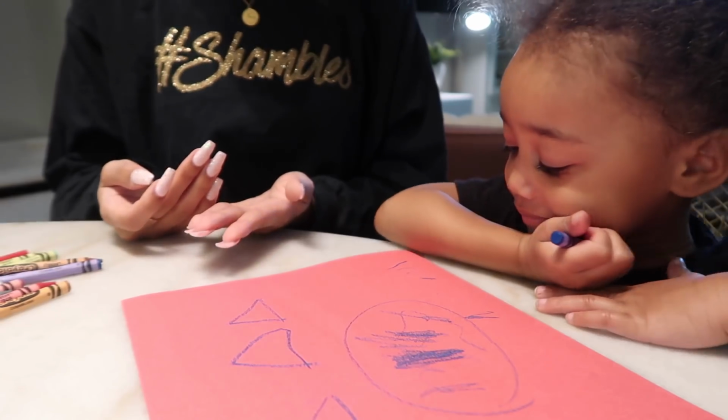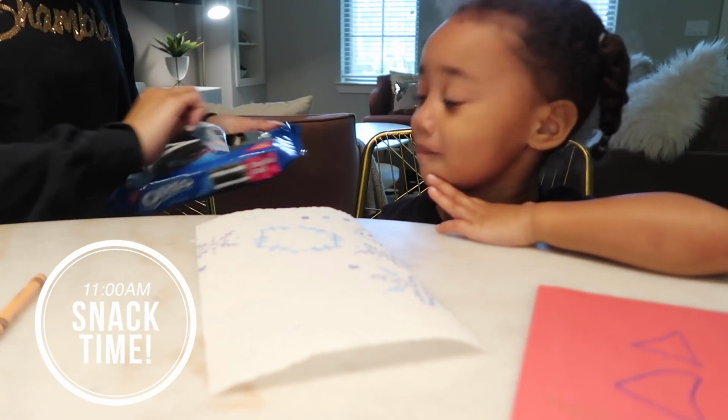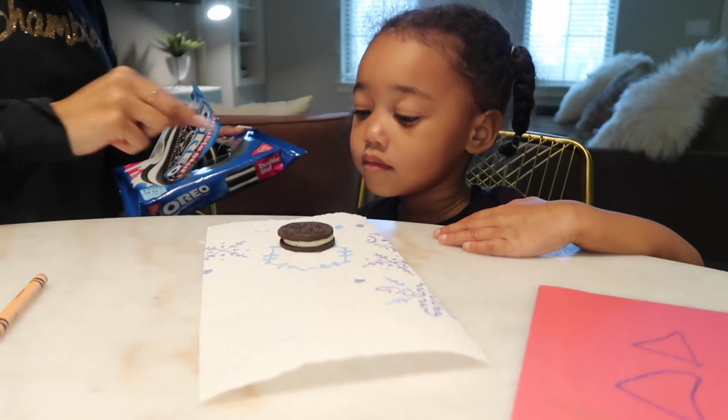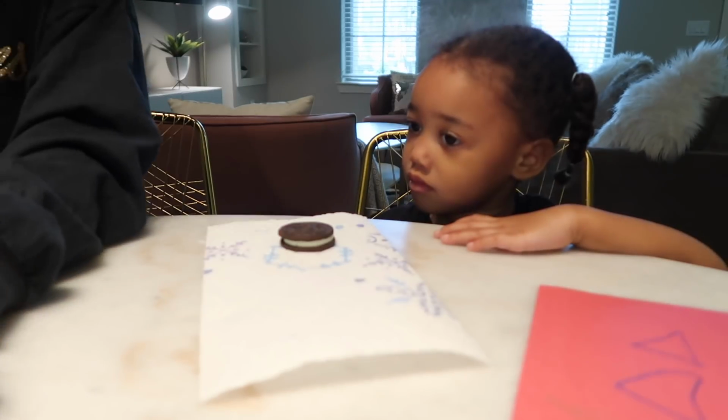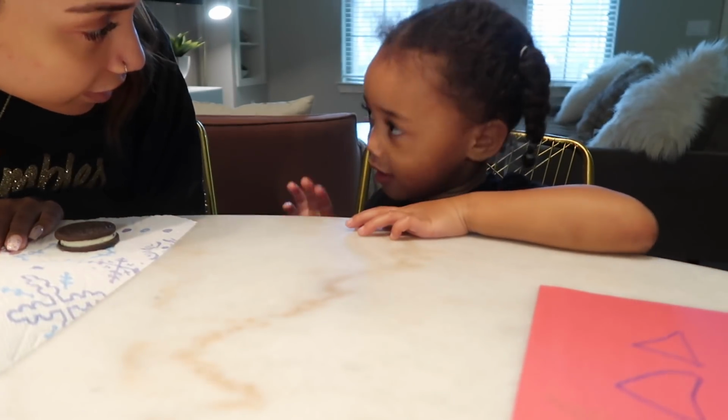So that's a start. Okay, since you were a pretty good listener when we were doing our letters and counting cubes, you can have 1 Oreo for being a good listener. But that also means you have to be a good listener for the rest of the day. Mm-hmm. Are you gonna be a good listener for the rest of the day?